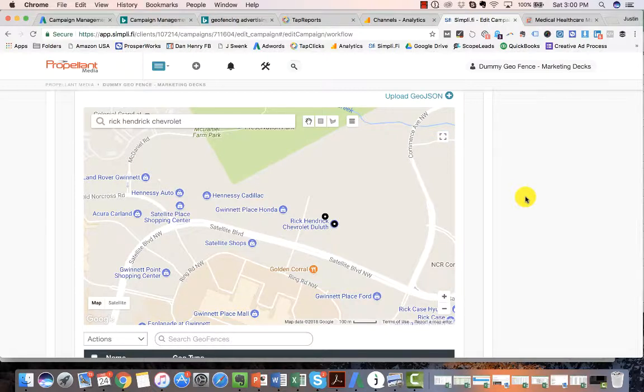Geofencing gives us the ability to serve ads to people based on the places that they go. It's incredibly precise, all the way to the point where we can build a geofence directly around a dealership or directly around a building. And so if you think about it, the practical uses of geofencing can be very, very interesting. We can target particular places that people go. You can target competitor locations. Really the sky's the limit.